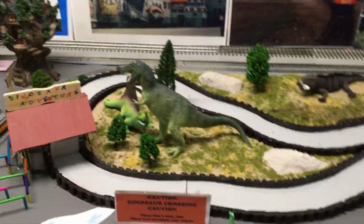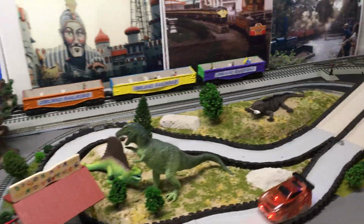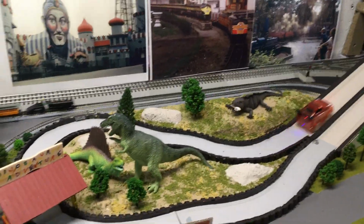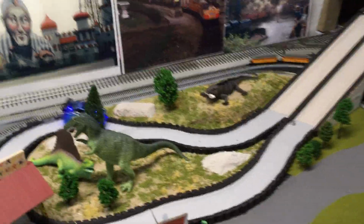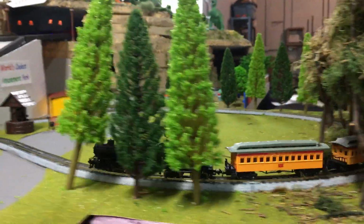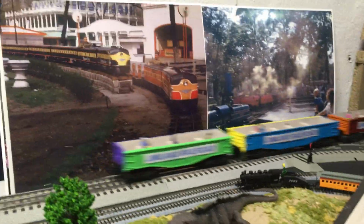And here you get another view of the Dinosaur Adventure ride in action. Dinosaur Adventure is completely hand-built by me, with the exception of the cars and the toy I used for the track. And here you see, coming through the woods, is Little Jimmy Choo Choo, our kiddie train ride. Takes a little tour of the park for the kids.